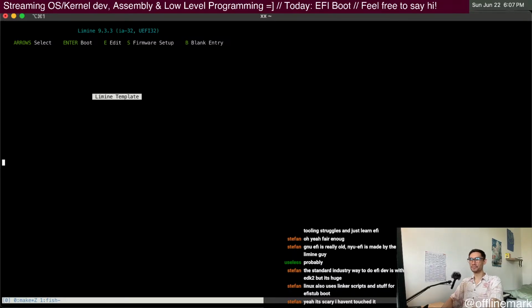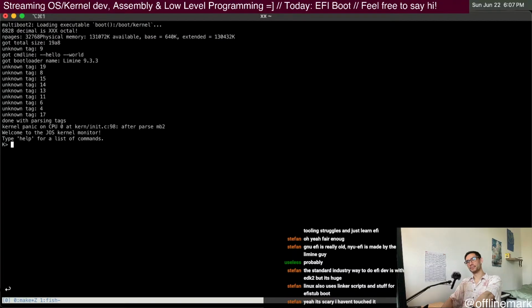This is Limine booting in EFI mode, and then bam, our 32-bit multiboot kernel boots off of Limine in EFI mode. Cool. All right, y'all, I think that's going to be it for today.